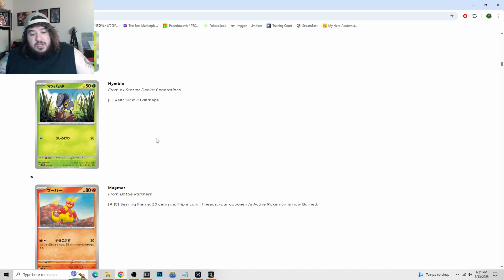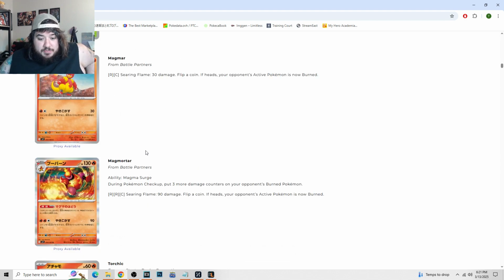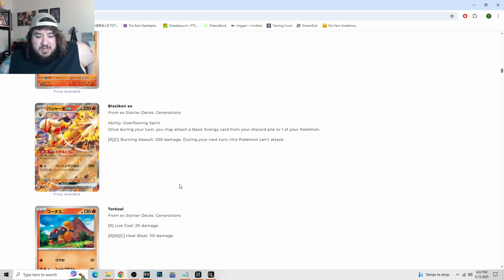So only one Grass EX, unfortunately. So no good Grass EX Pokemon. We got the Magmortar, Burn does 3 more damage counters, Torture, Combustions, and Blaziken EX. Blaziken EX says once during a turn, you may attach a basic Fire Energy from discard to one of your Pokemon, and Burning Gustle does 200 during the next turn. This Pokemon can attack.